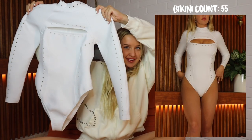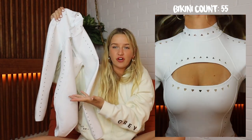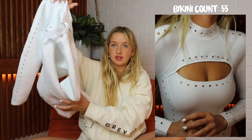Absolutely obsessed with this. I love this bathing suit. I just got this one in the mail from them, and I'm so excited to wear it. Are you kidding? I have nothing but good things to say. This is so freaking cute. And I loved this so much that I actually got it in the two-piece style. It's the same kind of vibe, but it's in a two-piece instead, so I'm just obsessed with all of it.